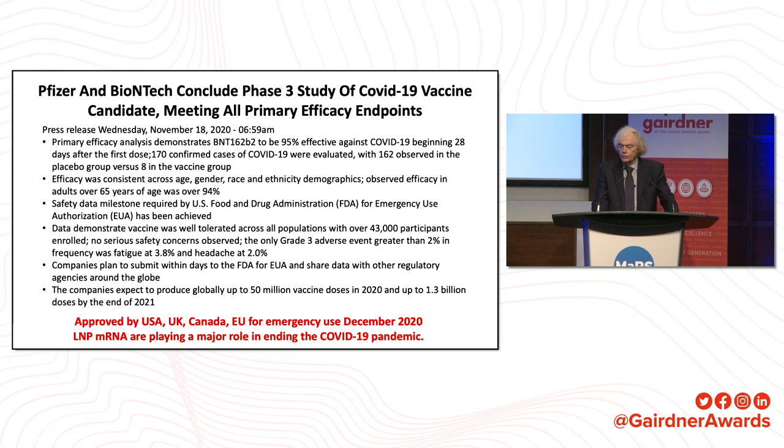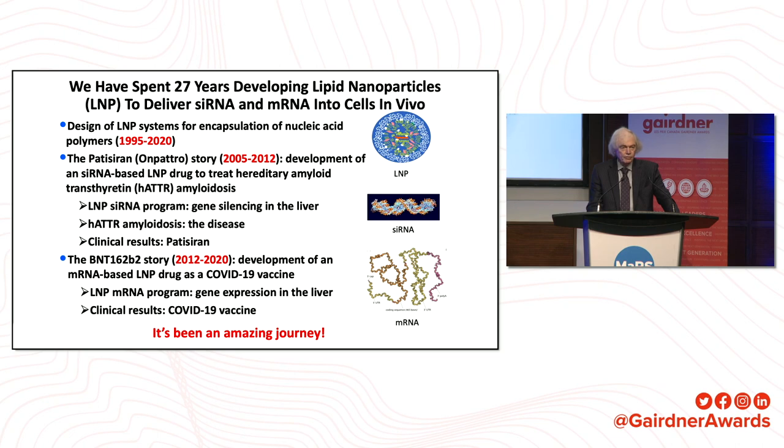And you all know the results here. In November of 2020, the press release, I remember reading this press release, I couldn't quite believe it: 95% effective for preventing COVID-19 across all age, gender, race, et cetera, and reasonably well tolerated. At the bottom you'll see they were anticipating perhaps making 1.3 billion doses by the end of the year, a big number. I think they're closer to 3 billion by the time it actually finished. So approved by the FDA and many other regulatory agencies, it has played a major role in containing the COVID-19 pandemic. So it's been a pretty amazing journey.